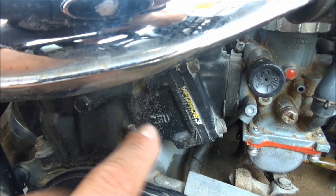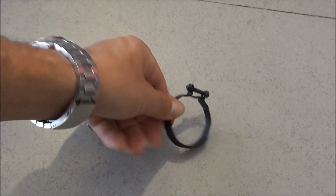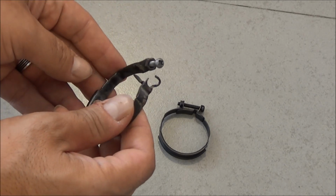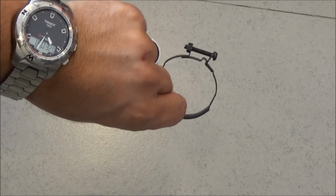So what I'm going to do now is I'm going to replace this bad clamp. I bought a new clamp or clip. This is the old one and the neck is broken. This guy is shut. So I'm going to install the new one, and I'm pretty sure that the engine will idle normally. Okay, here we go.